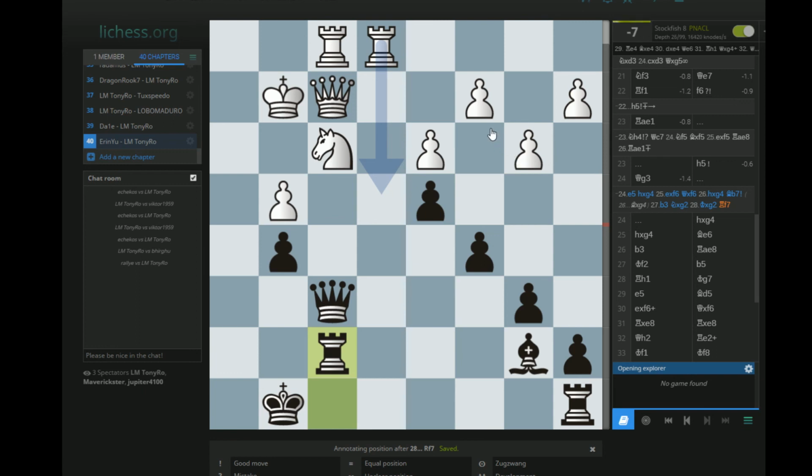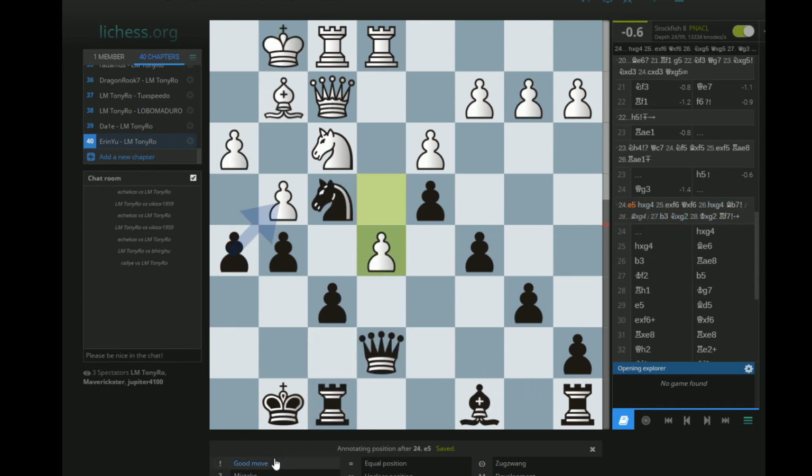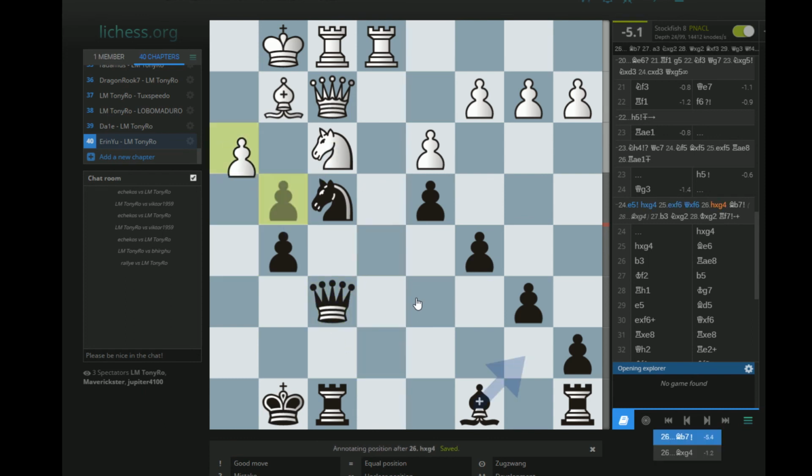Okay. He must go just like a complete silent assassin move, rook f7. I didn't see any of this. Wow, that's gross. I mean, it's just losing instantly.